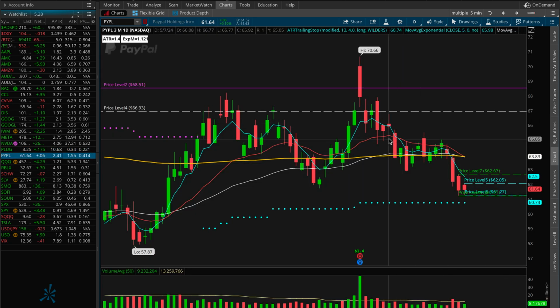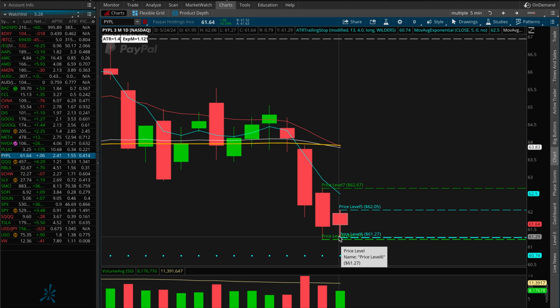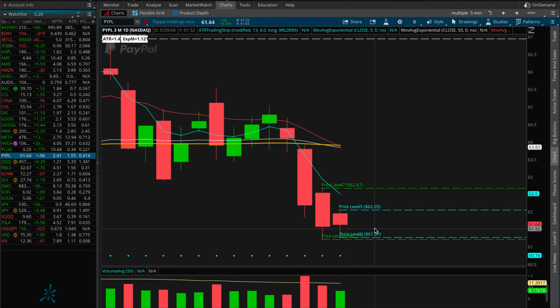So PayPal is an inside day candle. If it breaks above 62.05, then the target is 62.67 to the upside. If it breaks below 61.27, then the target to the downside is going to be 61.21. PayPal normally moves about $1.40 per day, and it looks like it was declining, and this may be the gathering spot that it's trying to create right here. I would just say if I traded PayPal, trade carefully, right?